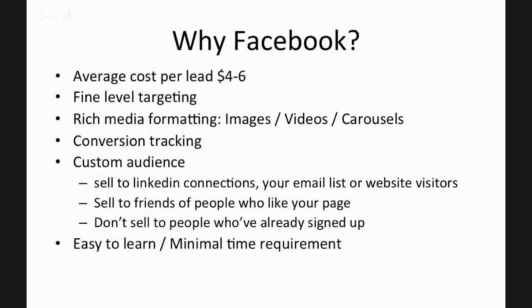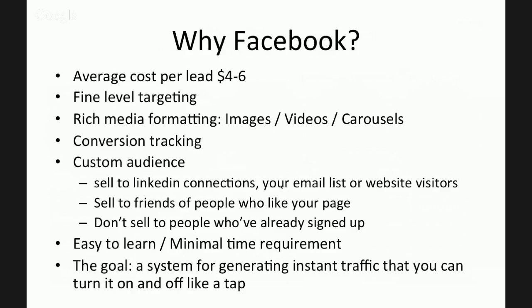Facebook is really easy to learn, and it requires minimal time input, and it achieves the goal. And the goal is a system for generating instant traffic that you can turn on and off like a tap. That is what Facebook allows you to do. You can start your ad small, $10, $20 a day, and find what works. And then when it works and you know it's profitable, you can just open up that tap, and it's a scalable system that you have instant control over.